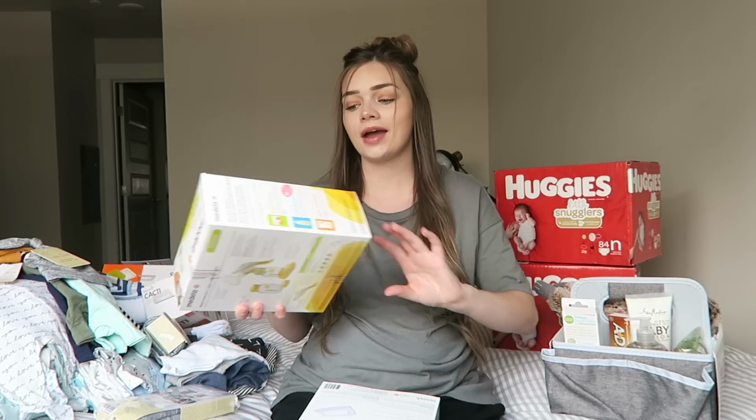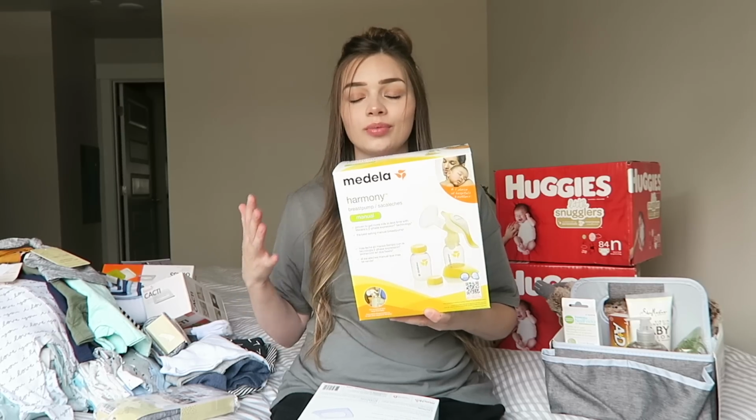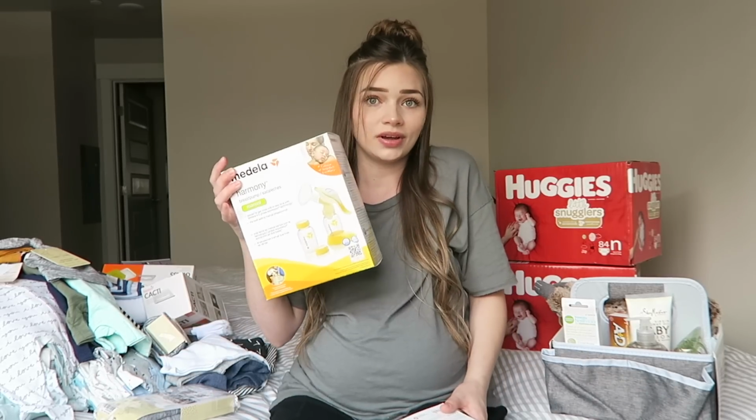I don't plan to pump a whole ton, but it will be nice just to have the option for Kenny or even Hendrix. If he wants to help feed brother, then he can. So I just got the Medela Harmony manual breast pump. It worked just fine for me with my firstborn. I really want to try the Haakaa, I think is what it's called, but I don't recall if I had a really heavy letdown when nursing on one side and then got a little leakage on the other side. I don't remember that, so I'm going to see how breastfeeding goes, and if I feel like I need it, then I will order it, but if not, then I'm totally fine just to use this.